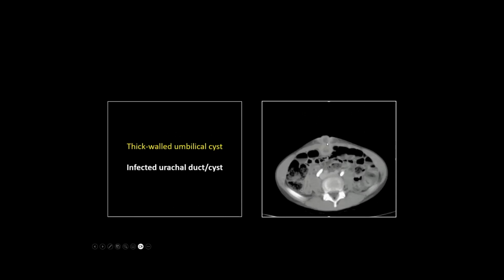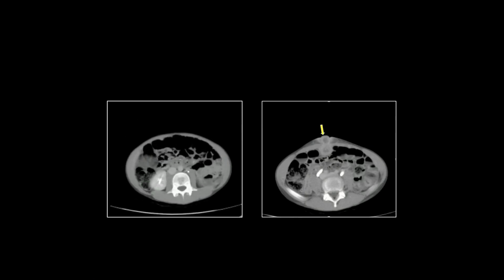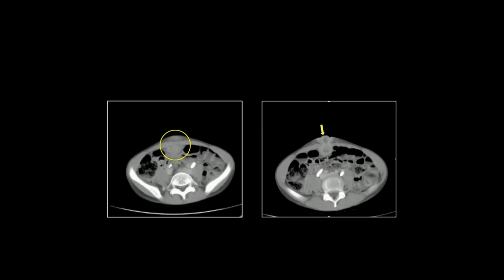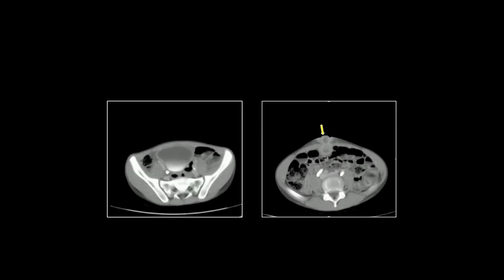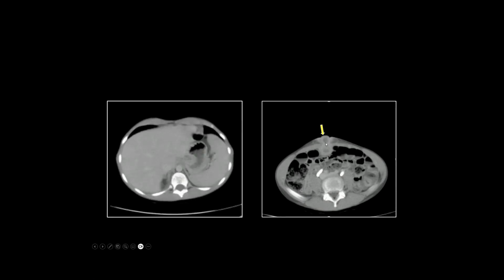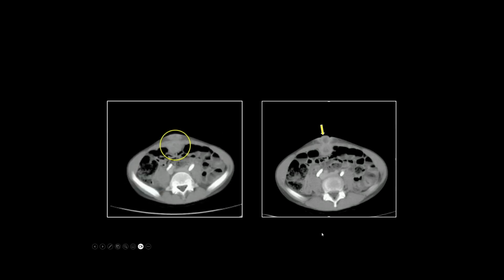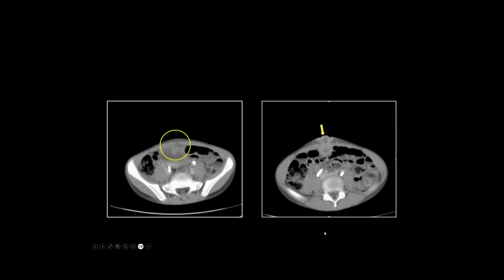Right? You get a tract from your umbilicus down to the dome of the bladder, and it can even leak urine in some unusual cases. But its real problem is that there's a tendency to superinfection. And that actually is the beauty of this case, because a persistent urachus is very thin-walled. And so normally you'll just see a fluid tract down to the bladder dome. But in this case, you can see there's a shaggy thickening to the wall, which in the case of a urachus suggests that it's superinfected.